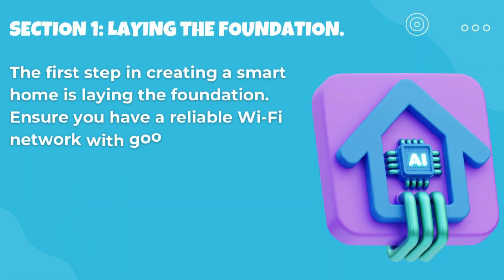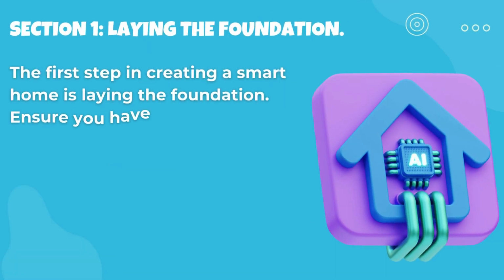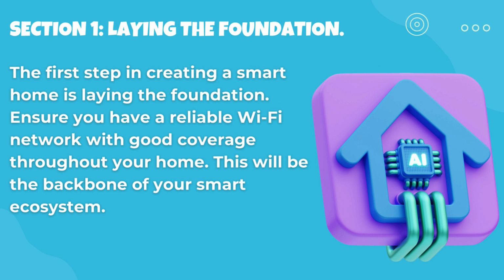Section 1. Laying the foundation. The first step in creating a smart home is laying the foundation. Ensure you have a reliable Wi-Fi network with good coverage throughout your home. This will be the backbone of your smart ecosystem.